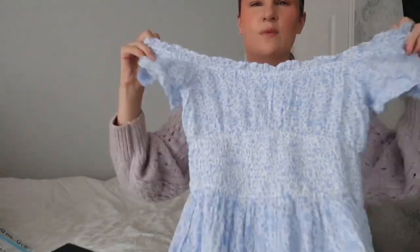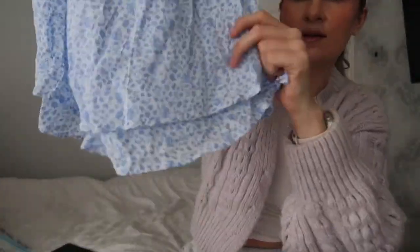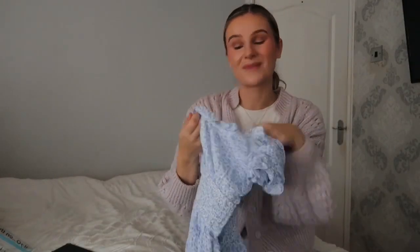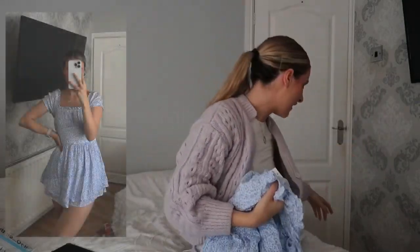So this is what it looks like. Again, you can wear it off the shoulder or on the shoulder. It's like a nice frill detailing around the neck. And again, it's got the scrunch middle section, and then just goes down into the little frill again at the bottom, shorts underneath, all that good stuff. Well, obviously it's a play suit, but yeah. And I got this in a small regular. This is maybe £39, but I don't know, I need your help.